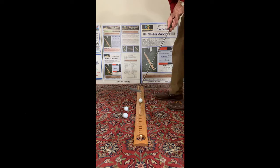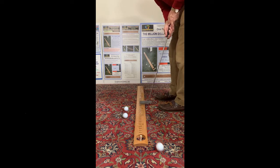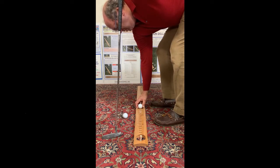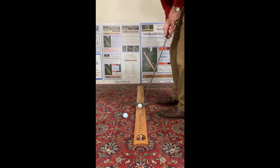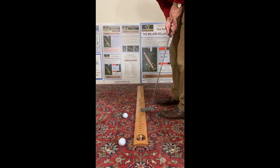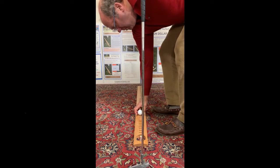Tee it up 18 times, 4 times from the spot on the rail marked par 5 at the 48, 4 times from the spot marked par 3 at the 24, and 10 times from the spot on the rail marked par 4 at the 36. Count the number of strokes that it takes you to work your way from the tee down the rail and into the cup. There is a process to follow.